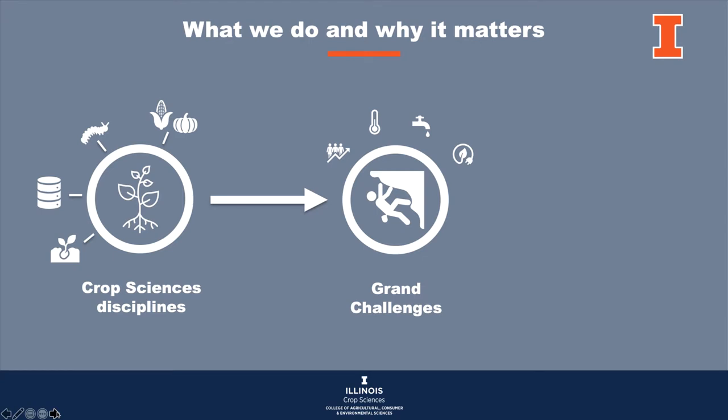Next animation. So the reason we do what we do in all these various dimensions is that we're here to address grand challenges that are confronting humanity. And if you take a look at some of these icons on the top from the left to the right, we've got continuing population growth. We're projected to hit around 9 billion by 2050, and by the end of the century, top out at around 11 billion. So we're going to have to figure out how to greatly increase our food supply to meet this growing population. We've also got global change signified by that thermometer there.